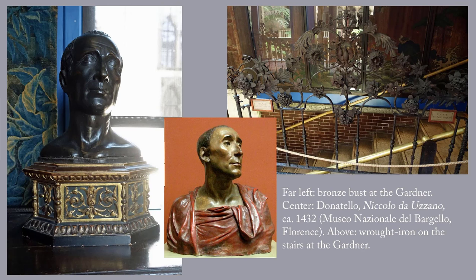And then there's this bronze head, which I haven't been able to find on the Gardner site, so I don't know who made it or what the date is. The tilt of it is rather lovely and evocative. It reminds me of Donatello's sculpture of Niccolò da Uzzano, which dates to around 1432. I've shown you that in the center. And then we go back to the staircase as we head up to the third floor.